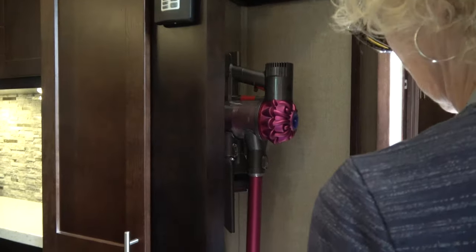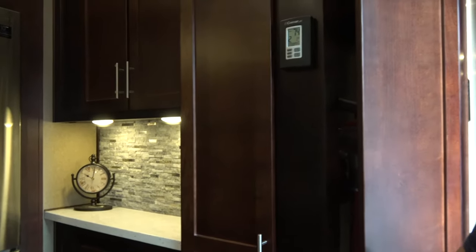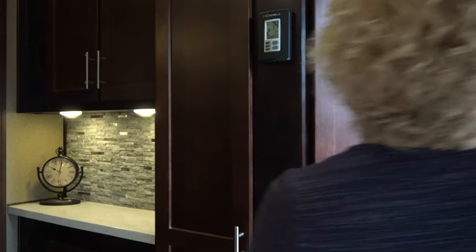It's got its own closet. You always wonder what to do with those little closets. Put your dice in there. The dice can go there or way in the front.